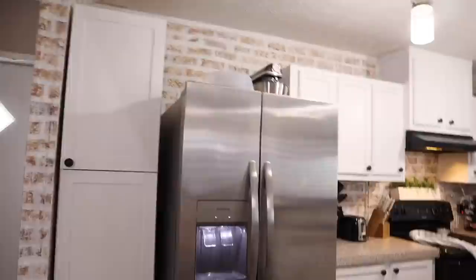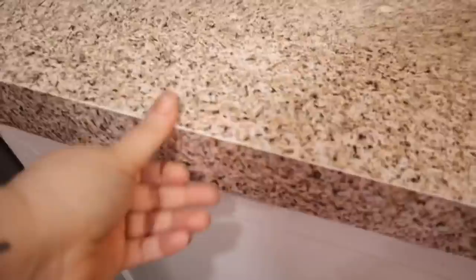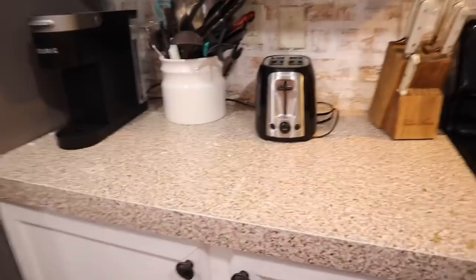If I decide that I don't want it on here no more and I want to go a more simpler route so that I can go with different countertops, because this is the peel and stick. These are contact paper countertops and I really want to change them. Already with the brick, it looks way too busy. But I want to go a lighter route. I like these, but I really want to go a lighter route. I've been going with more whites, grays, and blacks than a lot of browns.